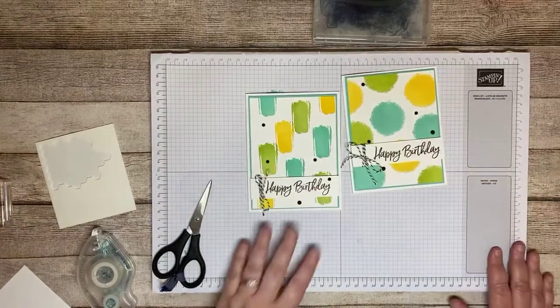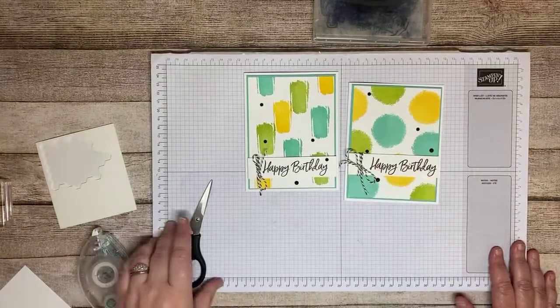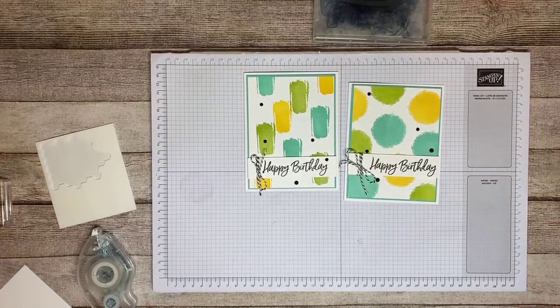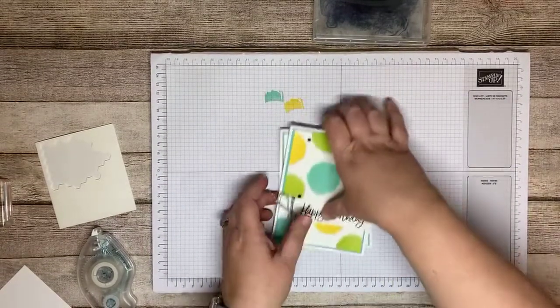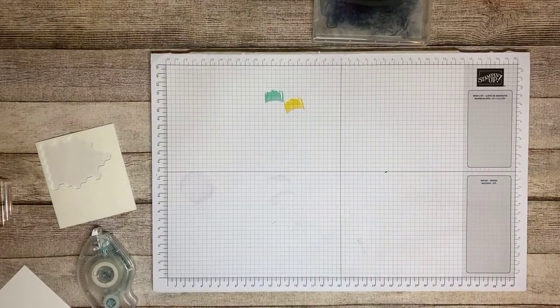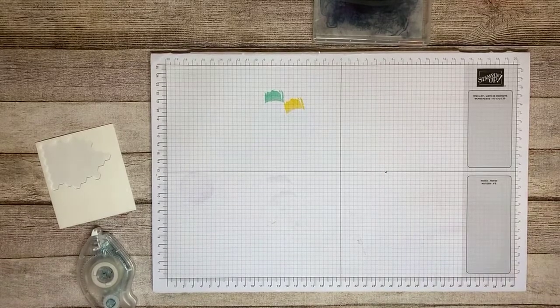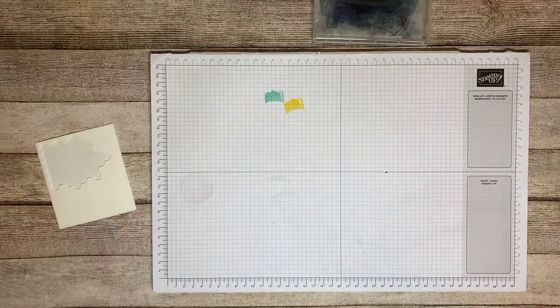So that is card number 1. And it is different, but I still think that one's cute. Just different. All right. Let's do card number 2. I'm gonna move all my stuff out the way so I don't get ink everywhere, but I need that one. Okay.